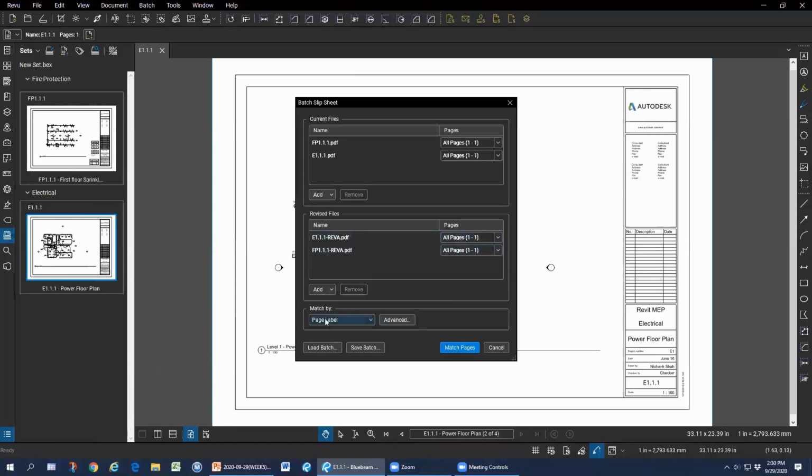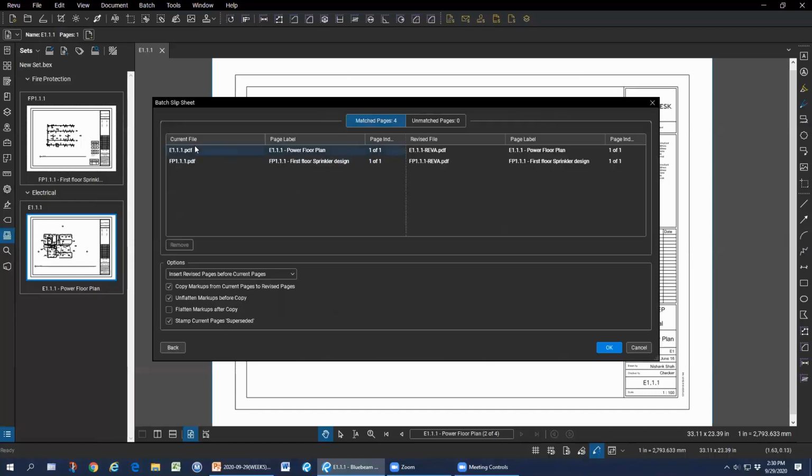And I'm going to, again, use page label as my matching methodology. And it's figured out that this one and this one match, and this one and this one match. And again, I'm going to insert it. I'm going to copy markups from the current page, if any exist, and I'm going to stamp it superseded. These choices are why it behaved the way it did before and why it's about to behave the way it's going to when I hit OK.